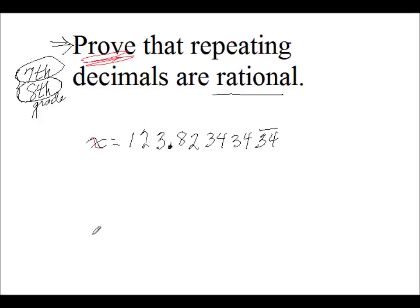Why don't you stop this tape, or this CD or whatever, this video, and see if you could figure out by yourself what fraction would prove that this is a rational number since it is a repeating decimal. I hope you took time to try it on your own. I'm going to show you what you do just in case.